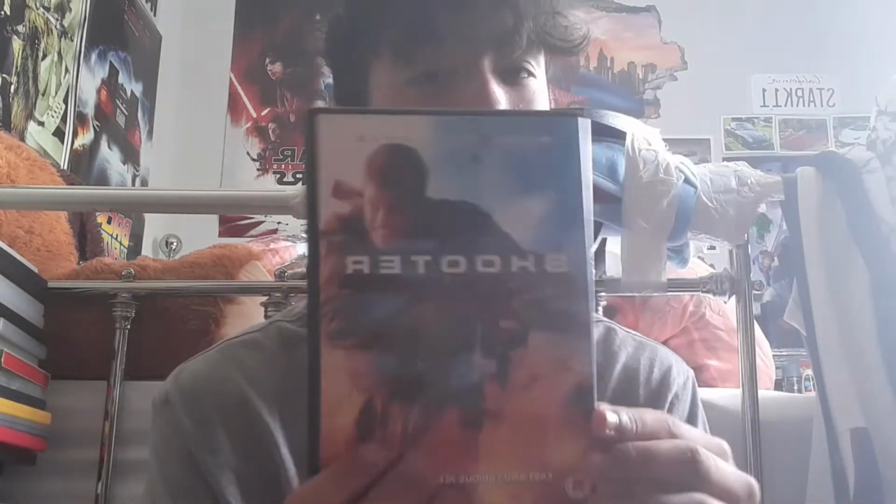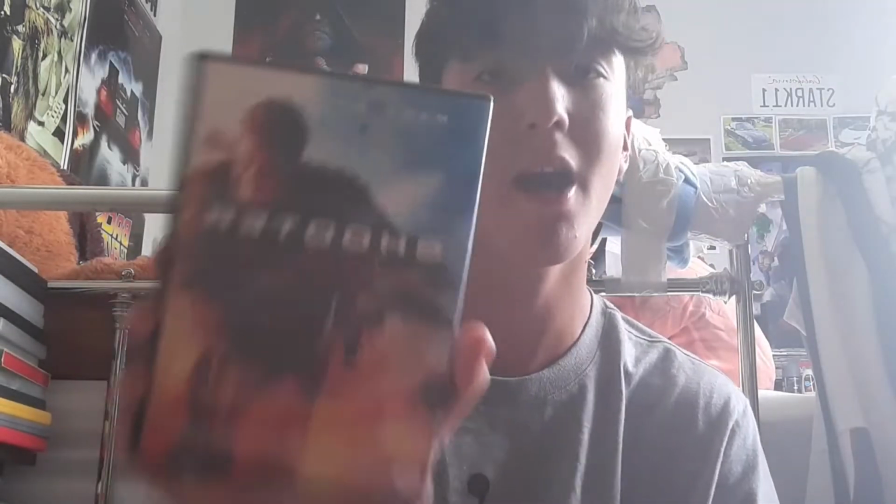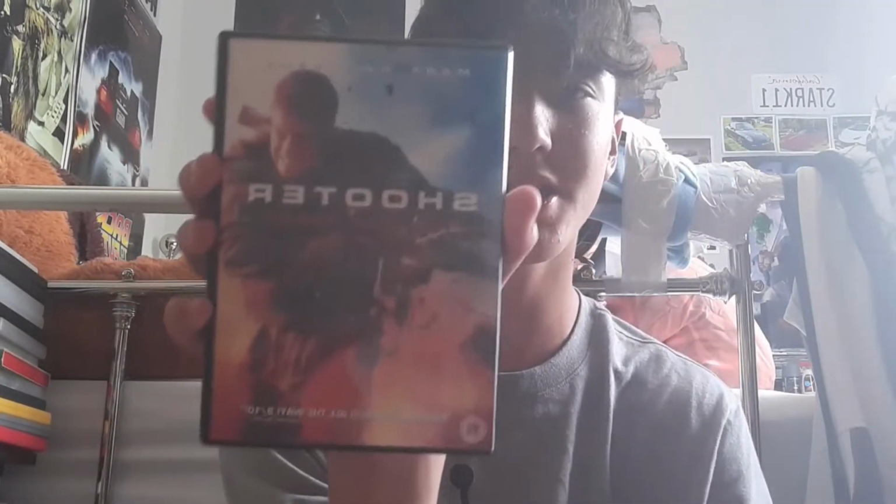Moving on to Shooter, Mark Wahlberg. I haven't seen this either, but I will watch this at some point. This is a great pickup for 20p. One disc in there, I think. Yep, one disc right there. And yeah, this looks full of action. I will definitely watch this at some point.